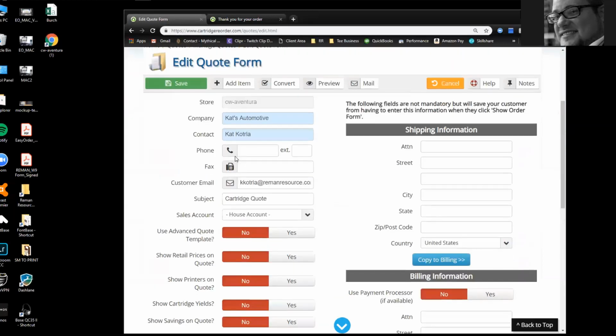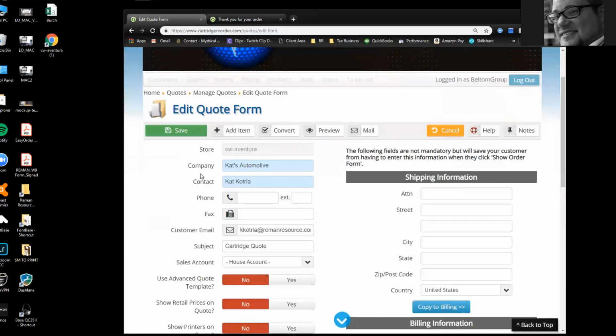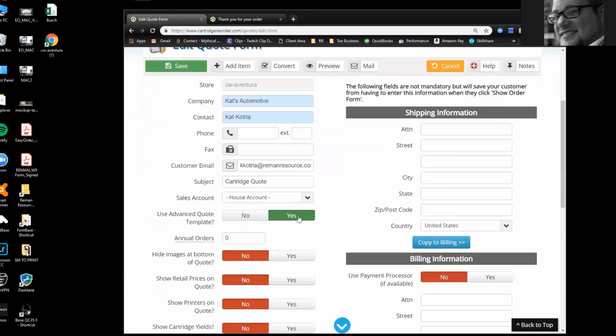So I'm going to preview this real quick. This is the simple quote template where it basically just has the products. This one's really easy to print and then hand to somebody if you're hand delivering a quote. Otherwise, I need to add your Cartridge World logo there because it wasn't showing up. And also there's an advanced quote template, and this is the one we suggest you go with all the time. The advanced quote template actually has an annual order. So if you want to say if you order this 3 times a year and show them a much bigger number for savings, you'll be able to do that.